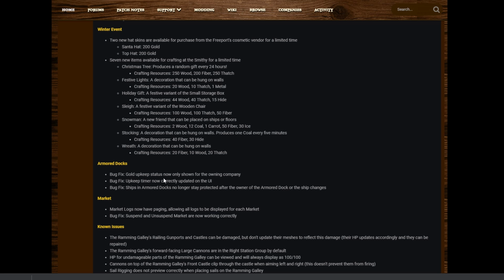Armoured docks, bug fix. Gold upkeep status now only shown for the owning company. Bug fix, upkeep timer now correctly updated on the UI. Bug fix, ships in armoured docks no longer stay protected after the owner of the armoured dock or the ship changes.